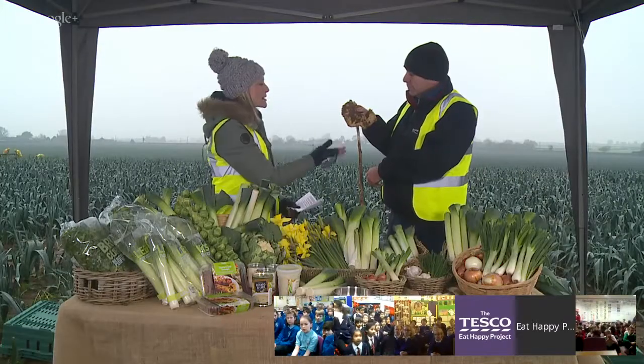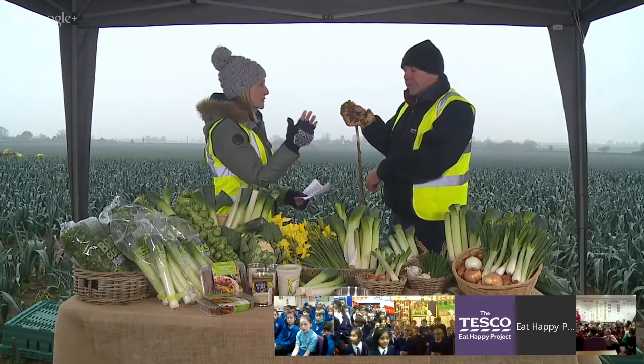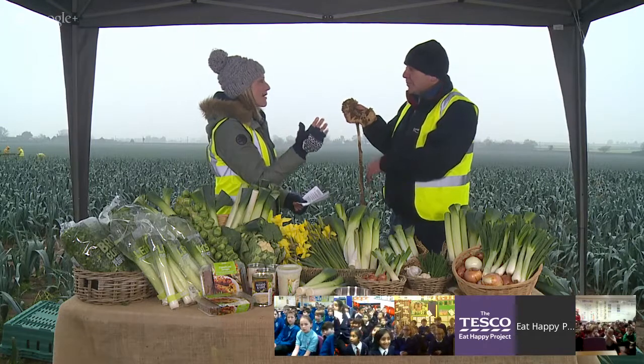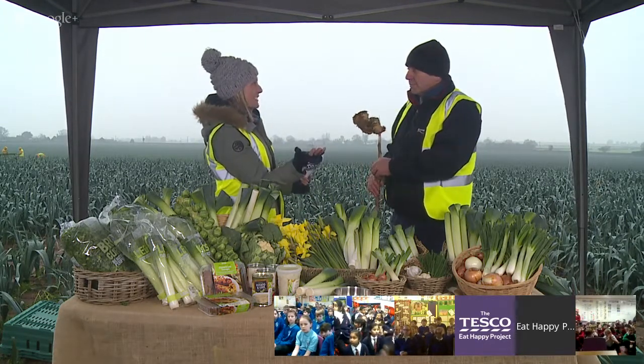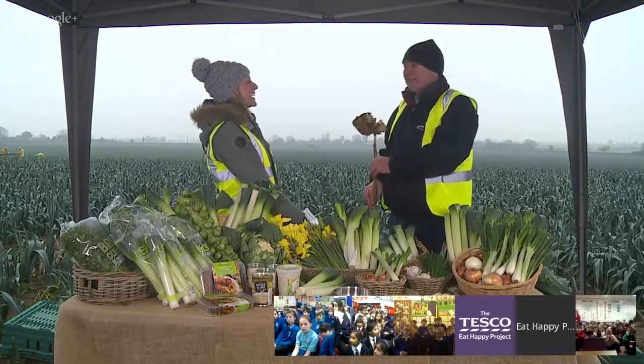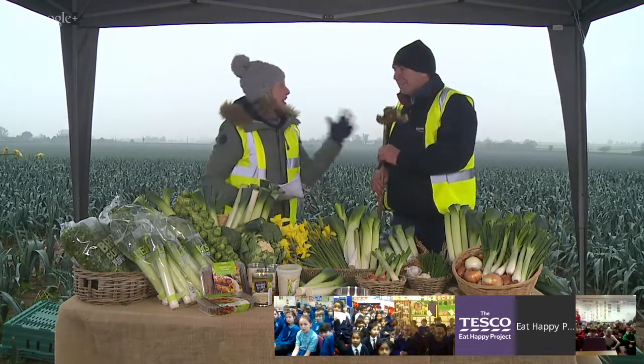Oh, fantastic. So what would happen if you didn't plant these? The birds would have to go elsewhere to find some seed. Oh, wow. So they're very, very important. This field kind of looks after itself, really, doesn't it? Oh, well, apart from the work. Apart from me. Great stuff. We're learning so much already.